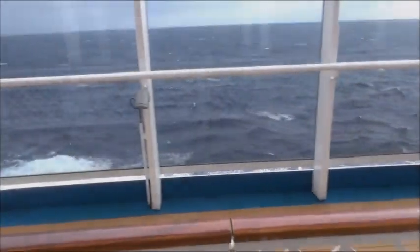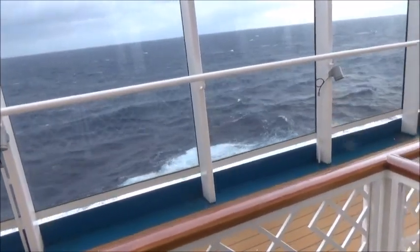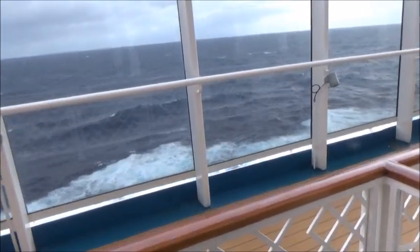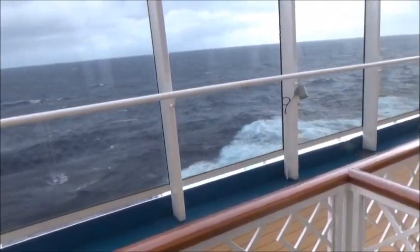But what we're going to try to do is take you guys around the ship and let you see some of the important floors on the ship, maybe some of the eateries that you can go to and that you might be interested in seeing and hearing about, okay?